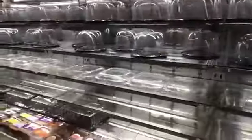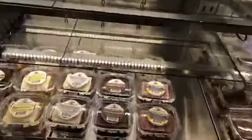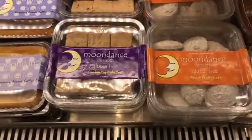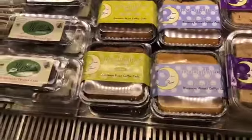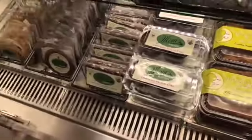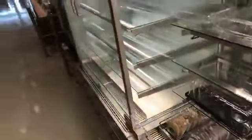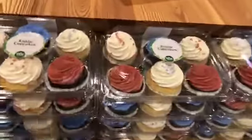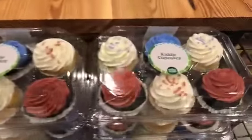So this is more of the bakery. Here are some of the gluten-free desserts that we get in that are pretty good. And this will be filled with cakes and cupcakes and whoopie pies. We have whoopie pies in this store. One is a whoopie pie that I tasted yesterday. It's very good. We have some 4th of July cupcakes ready to go.